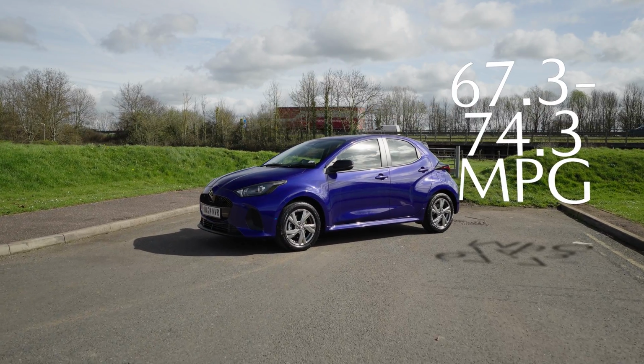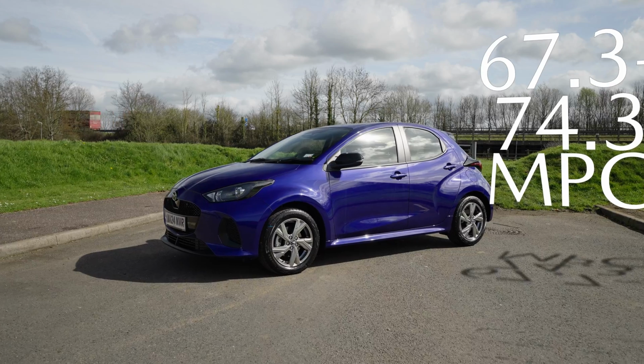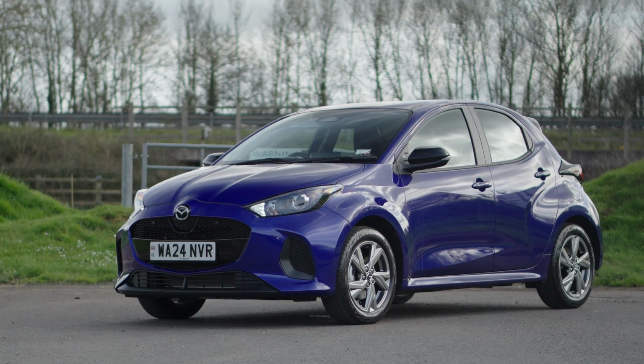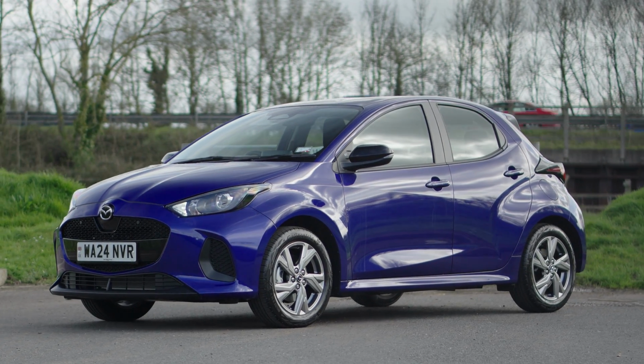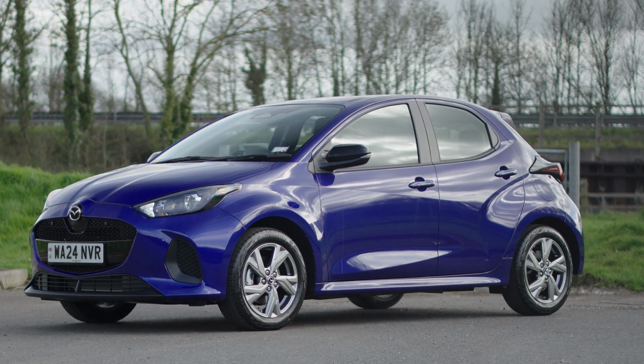The car also has a WLTP of 67.3 to 74.3 miles to the gallon and produces less than 100 grams per kilometre of CO2, 98 to 87.